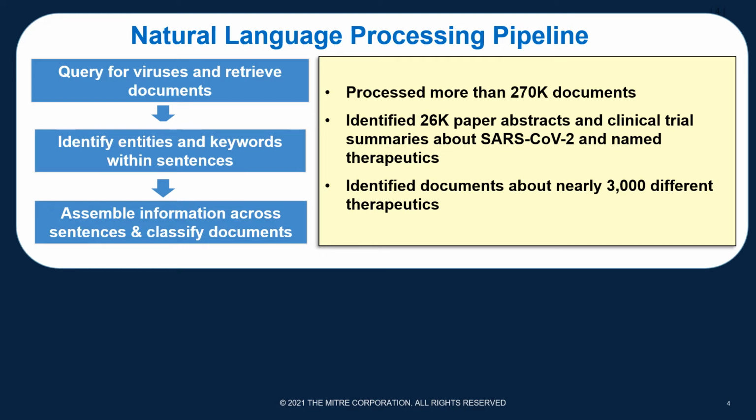To date, we've processed more than 270,000 documents. We've identified 26,000 paper abstracts and clinical trial summaries about SARS-CoV-2 and named therapeutics. And we've identified documents about nearly 3,000 different therapeutics.